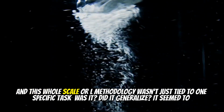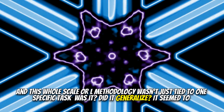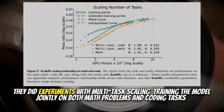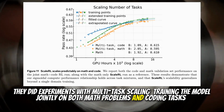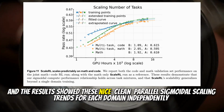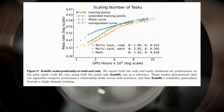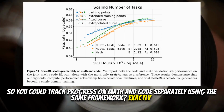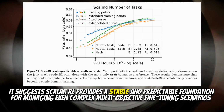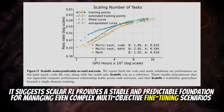And this whole ScaleRL methodology wasn't just tied to one specific task, was it? Did it generalize? It seemed to. They did experiments with multitask scaling, training the model jointly on both math problems and coding tasks. And the results showed these nice, clean, parallel sigmoidal scaling trends for each domain independently. So you could track progress on math and code separately using the same framework. Exactly. It suggests ScaleRL provides a stable and predictable foundation for managing even complex, multi-objective fine-tuning scenarios.